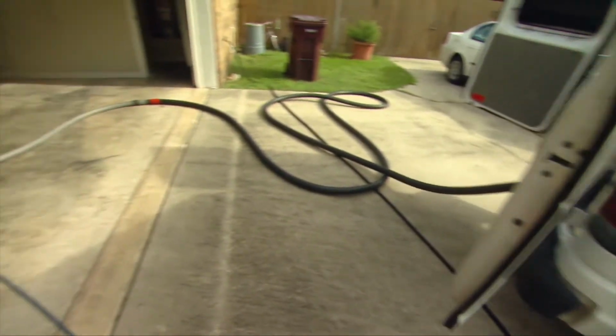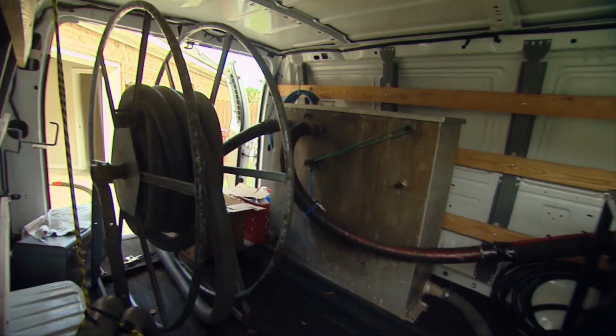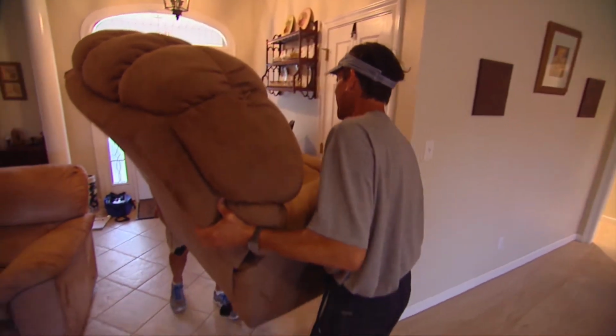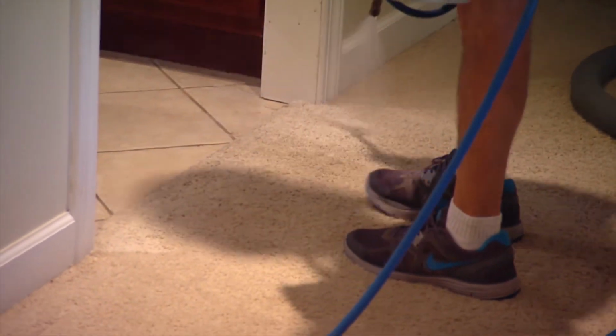First of all, what kind of system is it? Truck mounted is going to be one of the best. It's got the power to pull out all the moisture in the carpet. Are they going to move furniture for you? Will they pre-treat stains? And when they pre-treat, it's got to be some chemicals, some good detergent.